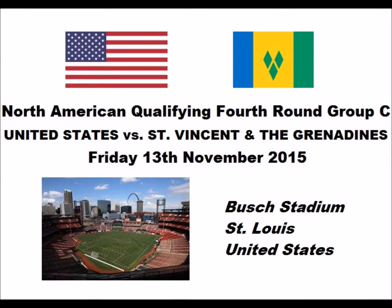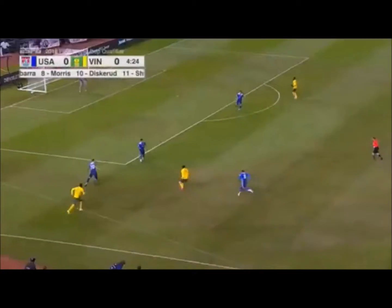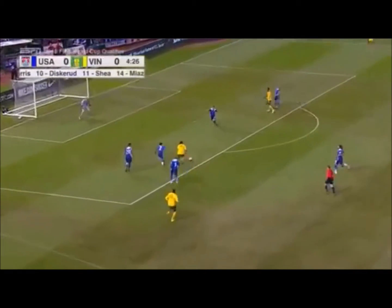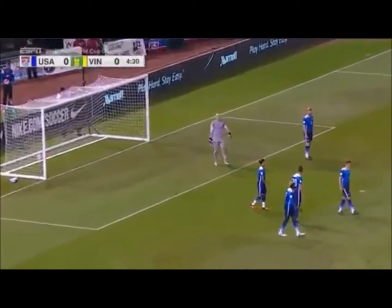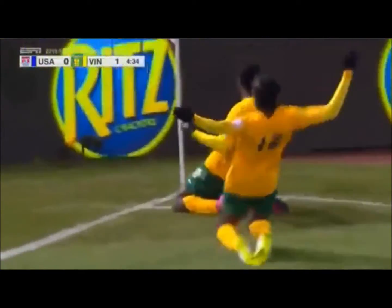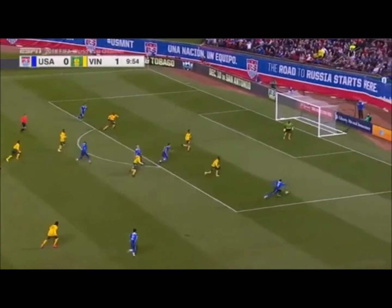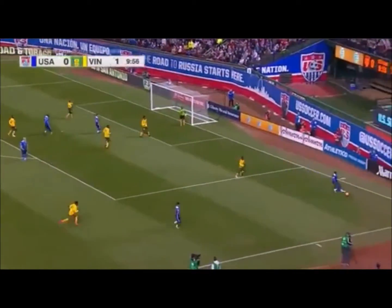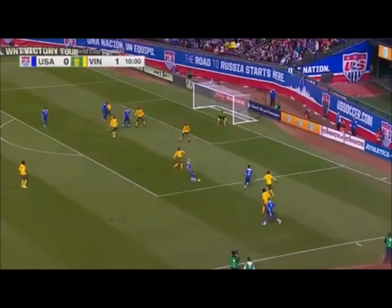The United States opened their qualifying campaign against St. Vincent and the Grenadines at Busch Stadium in St. Louis, but it was the visitors that opened the scoring, surprisingly on 5 minutes through Anderson. It didn't last, unfortunately, for St. Vincent, and the United States equalised after some great passing with a goal from Wood on 11 minutes.